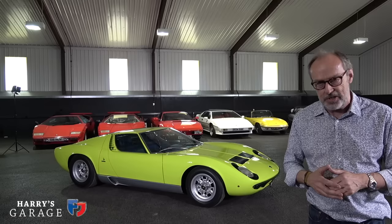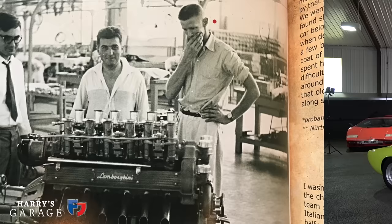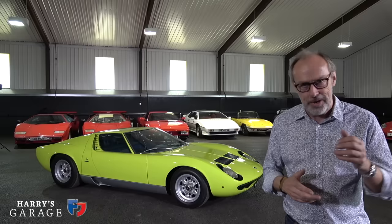Ferruccio Lamborghini was making the front engine cars, and there was this group he'd employed, Bob Wallace, Dallara, Stanzani, and they were young guys and they'd all come from a racing background, and they really wanted Lamborghini to do a race car. And Ferruccio Lamborghini was saying, no, not at all. You can make me a race car for the road, I don't mind that. And they got to work, and this is what they ended up with.